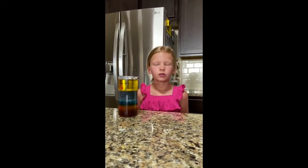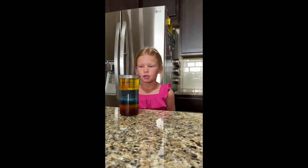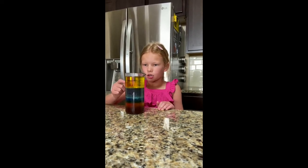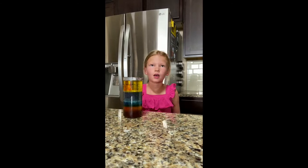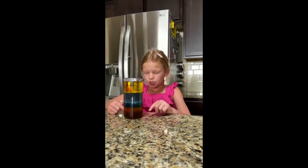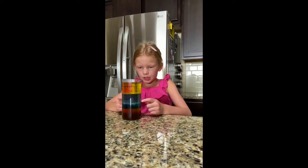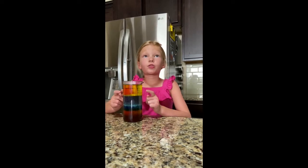I gathered 7 liquids from my pantry and under my sink. I had honey, corn syrup, dish soap, vinegar, water, and vegetable, olive, and canola oil. What happened was the honey sank to the bottom because it was more dense. Then went the corn syrup, then the dish soap. Then the water and the vinegar mixed together because they were the same density, and so did the olive and canola oil.